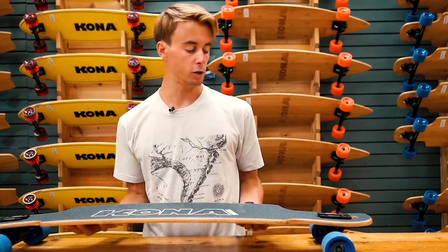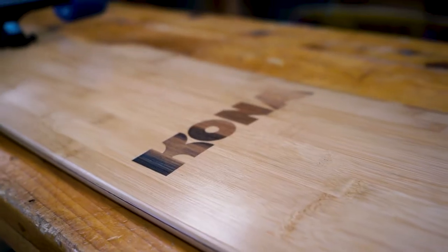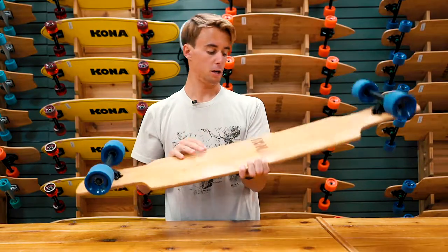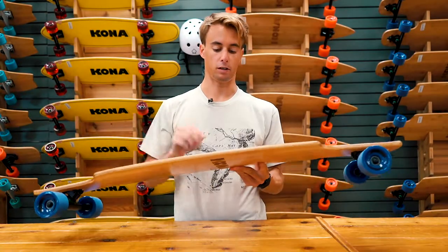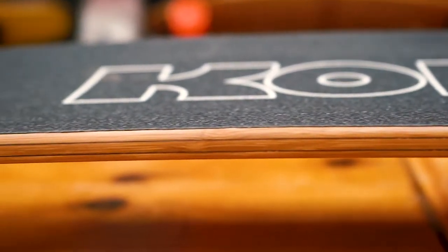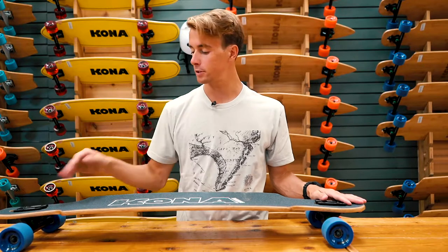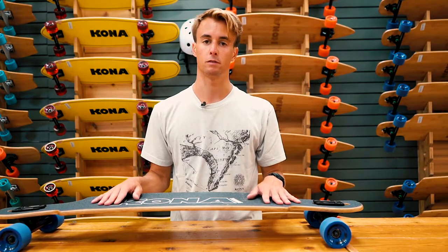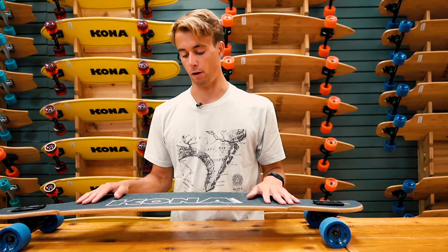It has 70 millimeter wheels, also features our logo laser engraved on the bottom of this bamboo board, with the Kona logo laser engraved on the grip tape as well. This board has water resistant grip tape, so you can get it wet and it will still hold up and give you that grip you need to ride it however you would like.